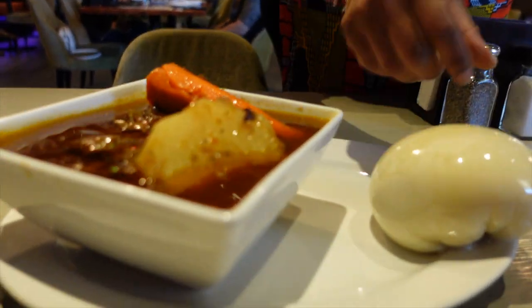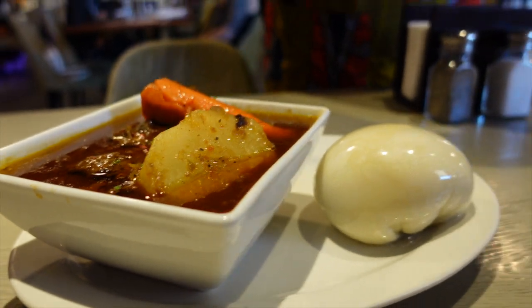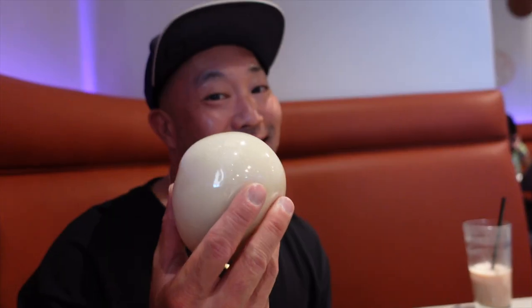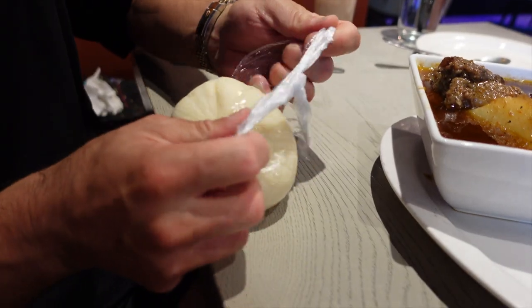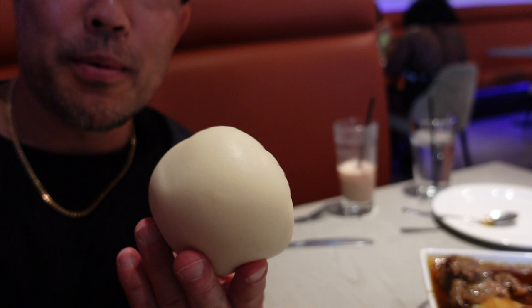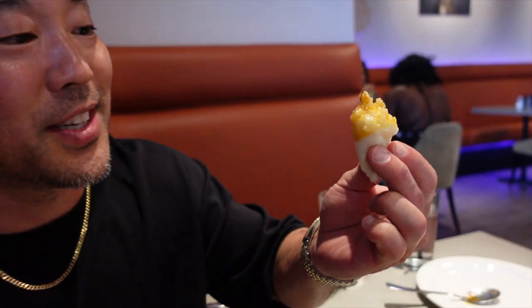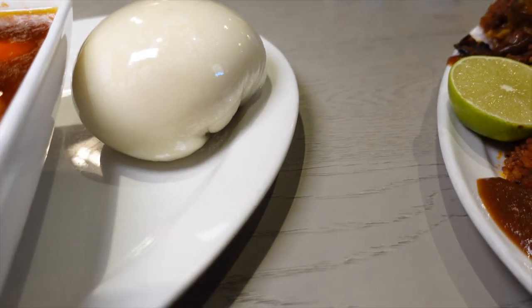Jeez, that looks good. Chebuchen, the jollof rice, cabbage, so you want to use the lime. Squeeze everything. This looks simple, but I bet you it's so good. I'm not sure how this works. It's like one big mandu, but almost like a bread bun. Dab it in here, just to get a hint. This tastes like nothing. It's got a really good texture. It's almost like mashed potatoes fused into some good bread.